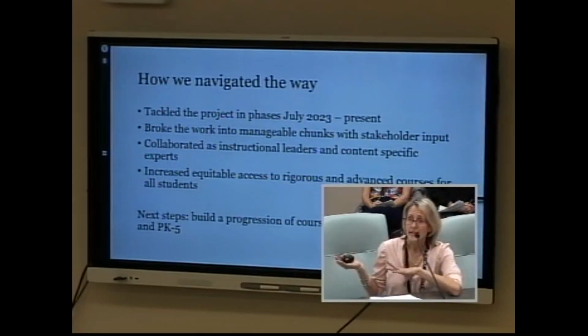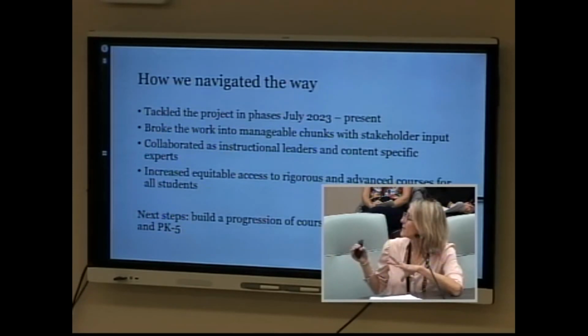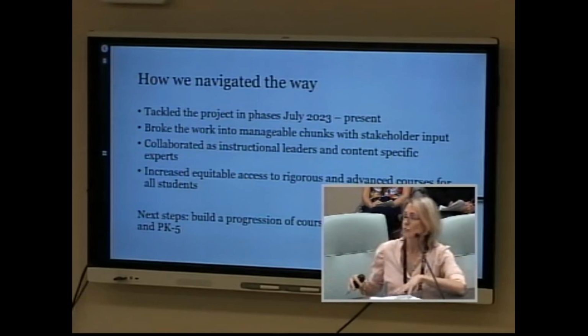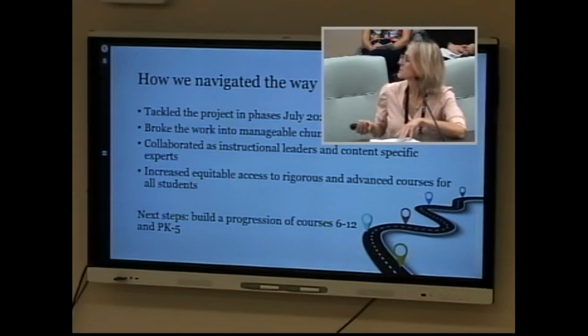So this is how we navigated the plan. We broke it down into phases, and then we broke that into manageable chunks, so everybody had a different role. Then we collaborated with different people on an iterative cycle of building something, getting feedback on it, rebuilding it, and then revising it several times.